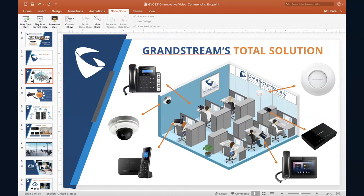So for any business size, it's important to enable employees to be as productive and responsive as possible. Today, there's an extensive selection of communication products and applications available to help businesses achieve success and growth. With a full range of IP endpoints and networking products, Grandstream creates enterprise-grade communication solutions for every business. Now let's look at this diagram that depicts a typical Grandstream total solution at a common office setting.